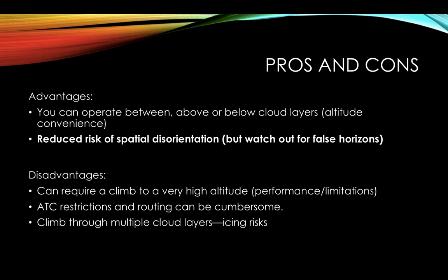So the advantages of doing something like this are good. Like we said, the biggest one is the reduced risk of spatial disorientation. Anytime you have an opportunity to do that, it's in your favor, but there are a lot of disadvantages that can come with this. To wrap it all up, it's something that can be used to your advantage, but if you are not prepared and you really don't know what you're doing, it can actually put you in more danger than you were in to begin with. So just some thoughts that you guys need to keep in mind.